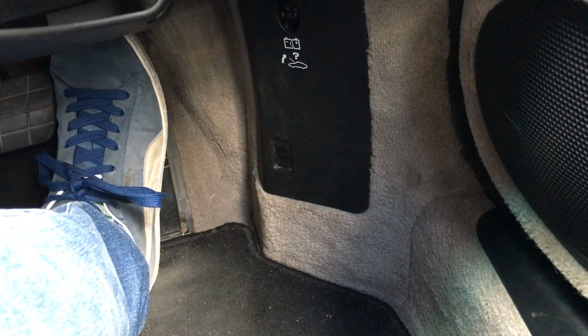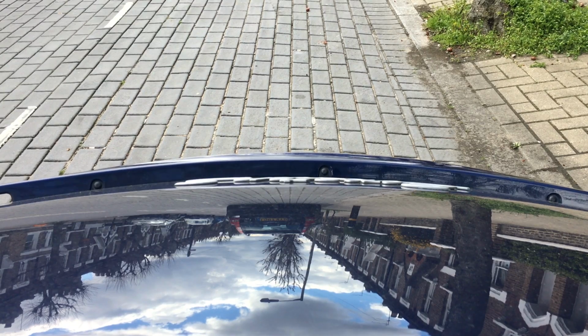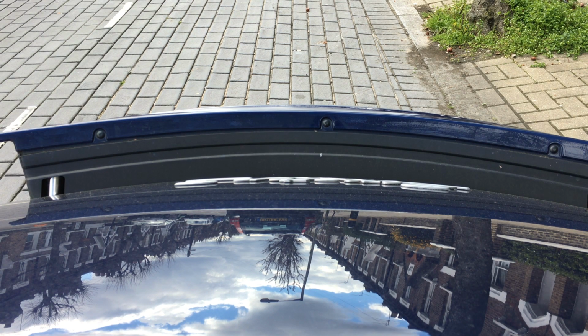Number 2, the rear spoiler button. You can raise or lower the rear spoiler with a little button that's near the fuse box. If you need to clean the spoiler or remove it, or if you just want to leave it up for a track day, something like that, then this gives you the ability to do it manually.